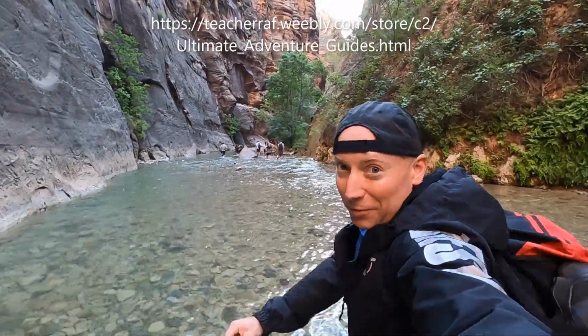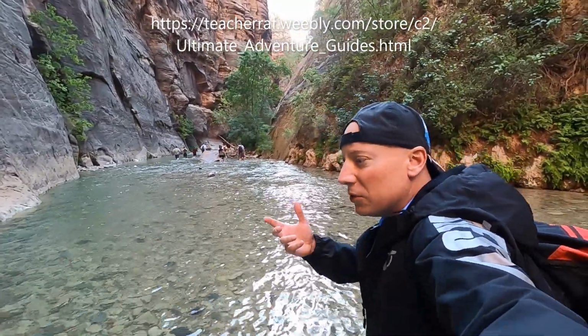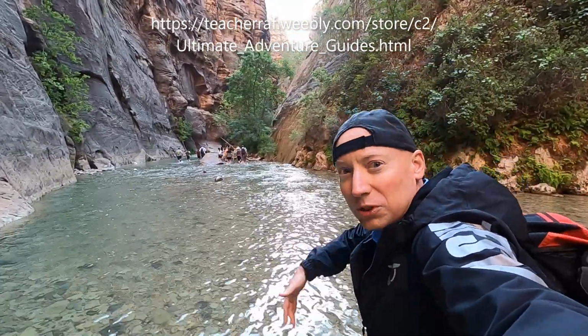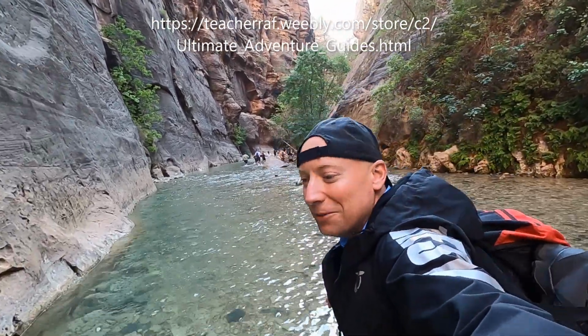We're out here in Zion National Park in the Narrows, just walking through the water. So I do recommend some water shoes or some Crocs or some sandals that can keep your heel in place so you don't lose them. A lot of people aren't doing that. They're just using their regular hiking boots.